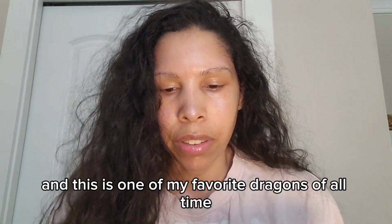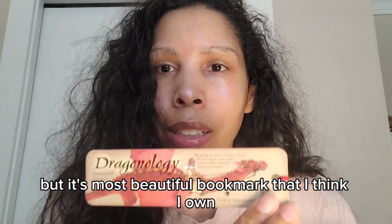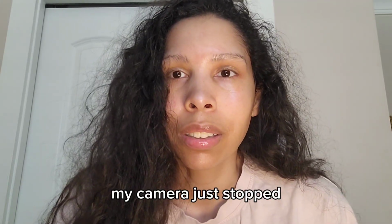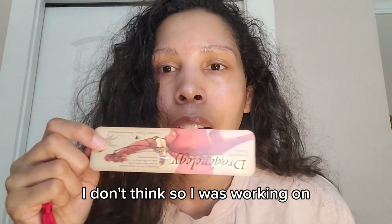And this is one of my favorite dragons of all time. I don't know if it's going to be backwards, but it's the most beautiful bookmark that I think I own. My camera just stopped. That was weird. Maybe because I was waving this. No, I don't think so.